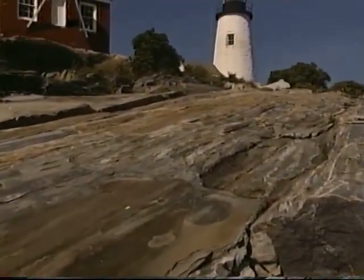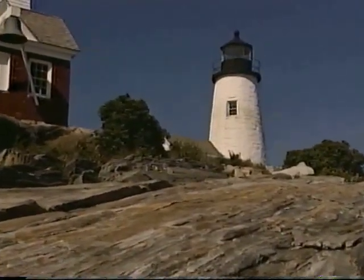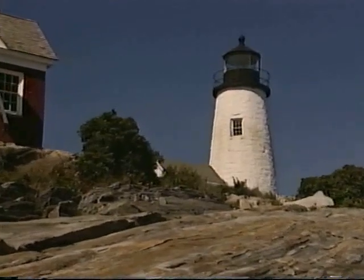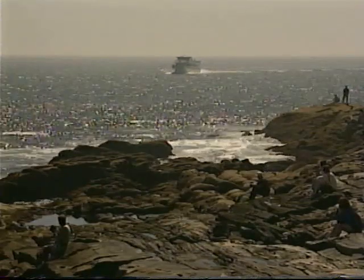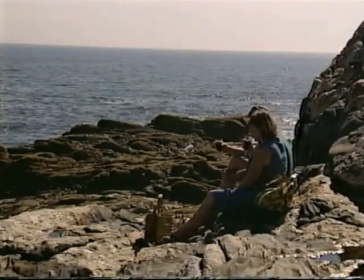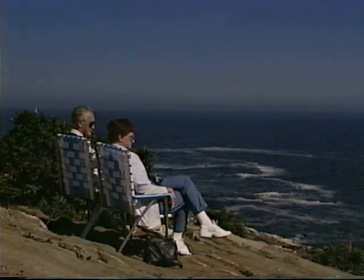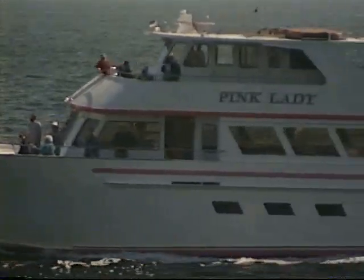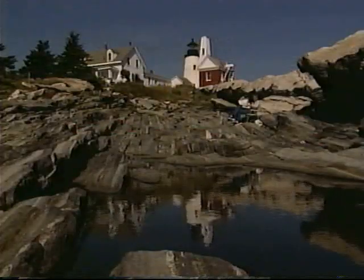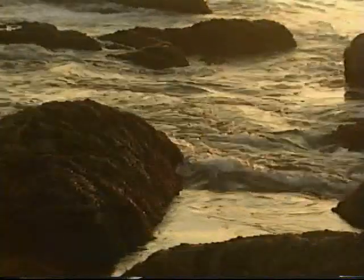Pemaquid Point is a favorite spot for photographers, amateur geologists, tide pool explorers, and just about anyone who enjoys the seashore. Before the development of a road system in Maine's interior, commercial transport was by means of coastal freight ships. The ships sailed close to the shore and frequently fell victim to the treacherous coast. It looks peaceful here, but the beautiful and dangerous Pemaquid rocks still exact their grim toll.